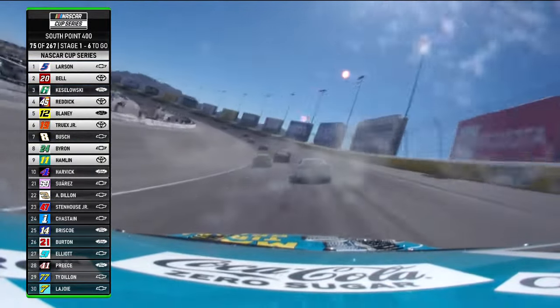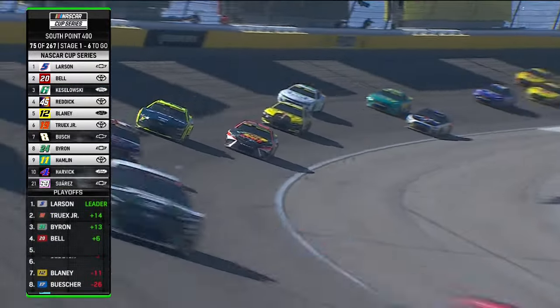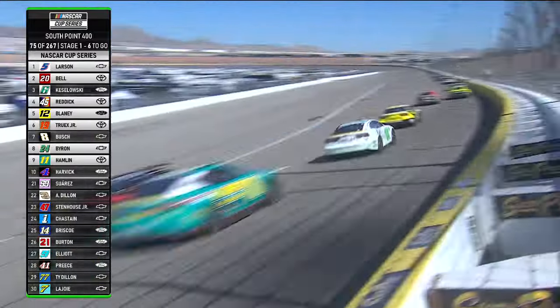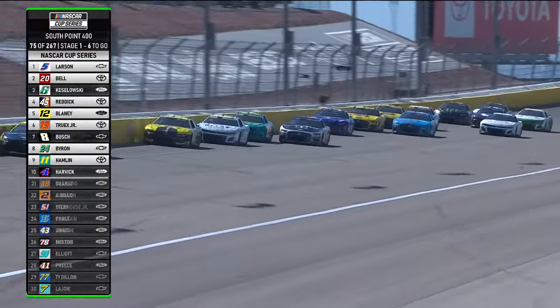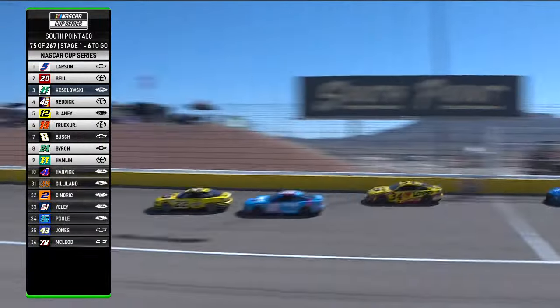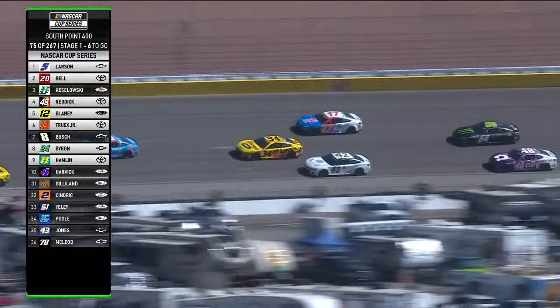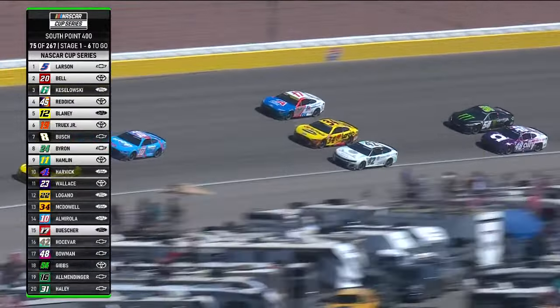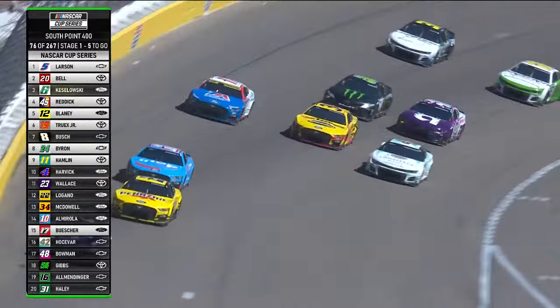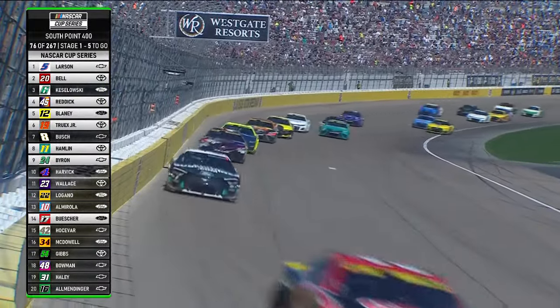Riding along with Hamlin and that Coke Zero Sugar on board. And yes, it's 193 laps to go, but the stage points are being paid in six. That's why you're seeing the aggressive racing. Denny Hamlin clear with Harvick. Carson Hocevar in that 42, going by Michael McDowell now. On the outside, we saw Buescher in the 17 also trying to make up some ground, but the laps are winding down, and Buescher's only up to 14.